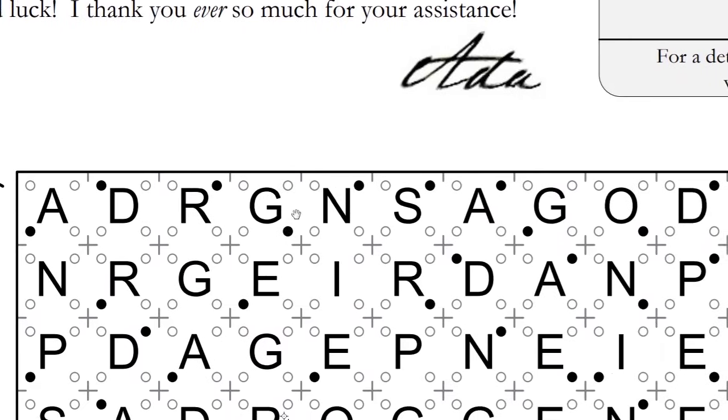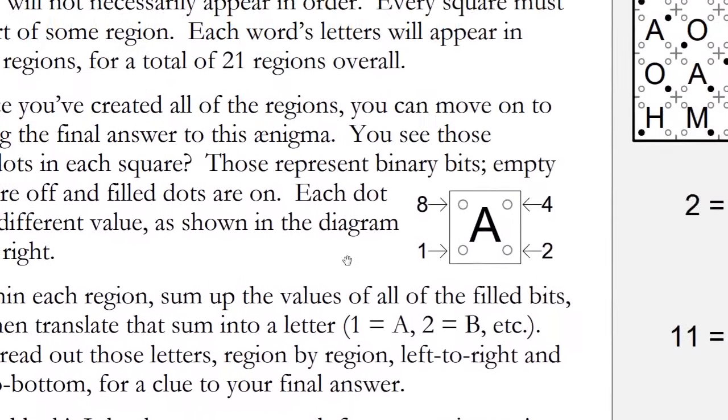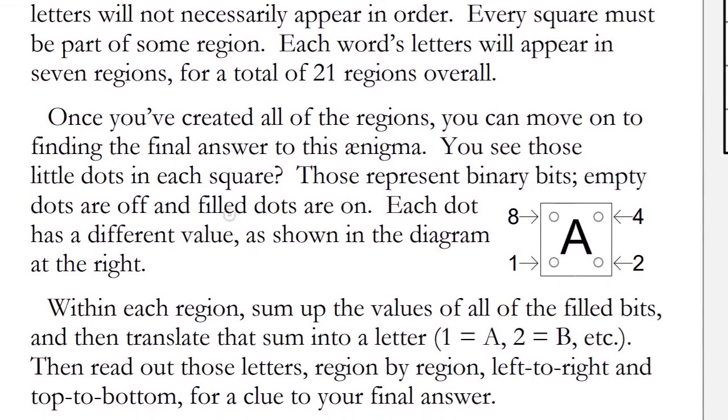Let's take a look down. Yep, so there's dots and some of them are filled in. Those represent binary bits. Empty dots are off and filled dots are on. Each dot has a different value as shown in the diagram at the right. Okay, so 1, 2, 4, and 8.